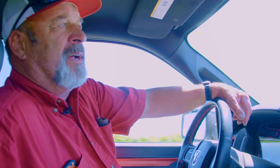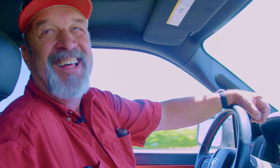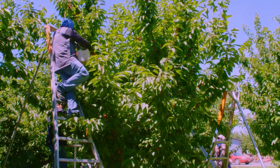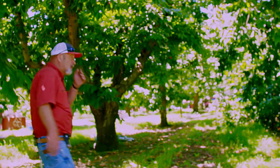Summer for me is picking cherries. I know nothing else to do in June and July. I don't go to the casino. I always say, no, I don't need to. I'm a cherry grower. We gamble every day on this thing. You can kind of lose it right overnight in a rainstorm or a freeze or something.